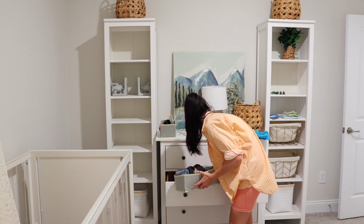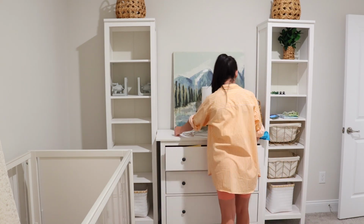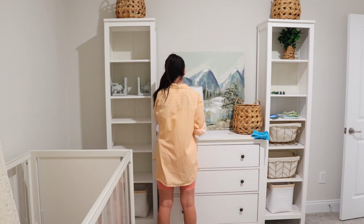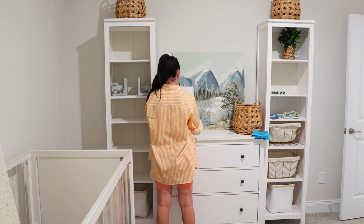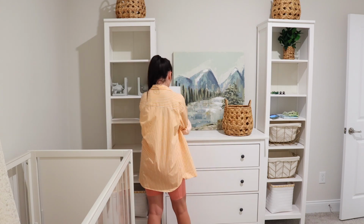I have some clothes to put away. I really need to deal with his closet, but that is a task for another day because it's just going to take too long. I have a lot of his everyday clothes out, and then I still have a lot of his stuff in boxes in there.